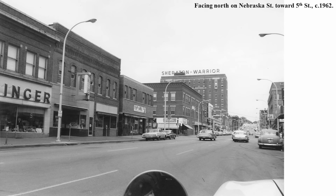Here we have a picture. This is of Nebraska Street, so just right outside our building here, and we're looking to the north. So up here would be, this is the old Lytle block, which is where the MLK parking ramp is today. And of course, you can see the Warrior Hotel in the distance. So at that time, the Warrior was a Sheraton hotel. It had been since about 1956 or so. Looks like we had a Singer sewing machine business right across the street.